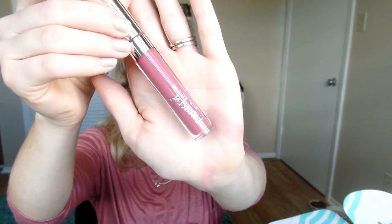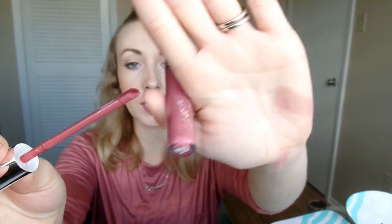And then the last thing I got is one of their ultra matte lips. This one is in the shade Viper. Here is what it looks like. This is more of a deep, dusty rose color, more on the purpley side. Definitely the perfect shade for fall. This one has the same packaging as everything else, just your classic doe foot applicator.